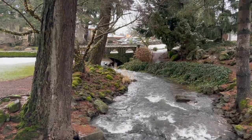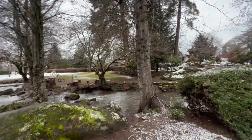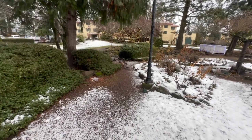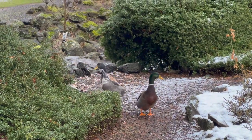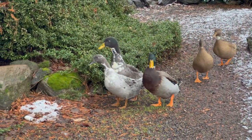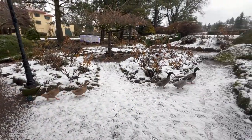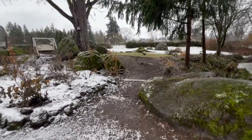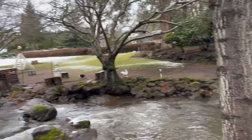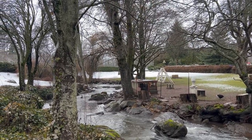See ducks? They're under the bridge. Ducks! Trying to find their way back to the water, I think, and I'm standing right in their way, probably. Look, there's more up there. Holy cow. Holy ducks. Like they got a little duck pen over there for them. That's kind of cool.